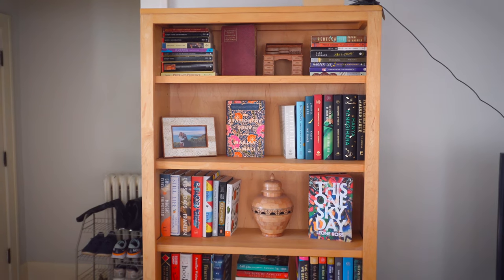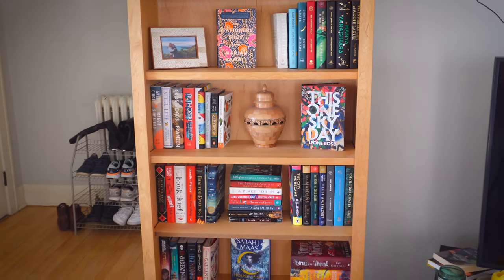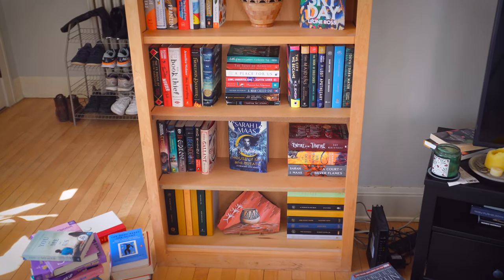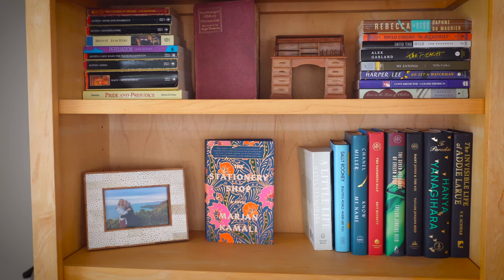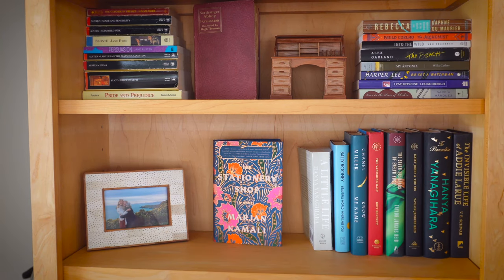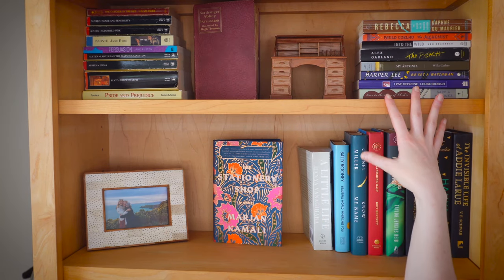Okay, so here is the finished product. Okay, so from when I was originally reorganizing it, I kind of changed it up a little bit. I wanted to be very intentional with what books I put on what shelves. So this was all classics, like I showed you. I didn't change any of that.